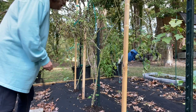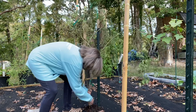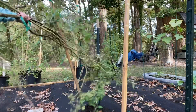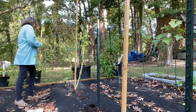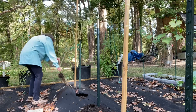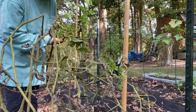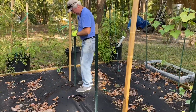All right, we're gonna pull another one. Let's see how this one goes. Got some roots this time. Uh-oh. Taking the post with it. Oh! Timber! Thank you for your service, mater plants. Time to get the real muscle out here. Take some of these stakes out of the ground. We'll bring you back when it's all done.